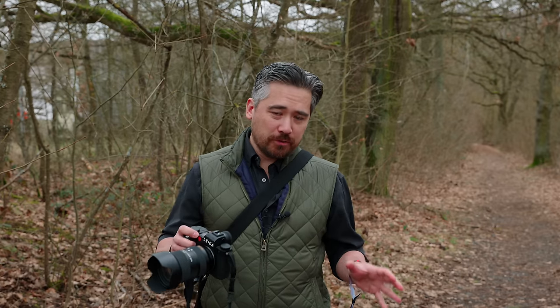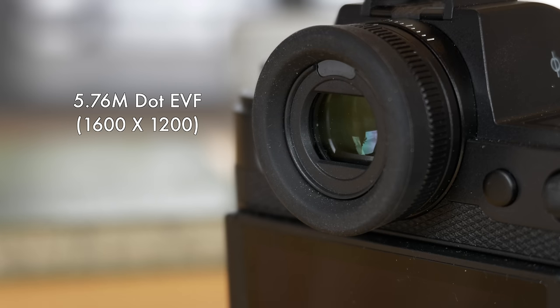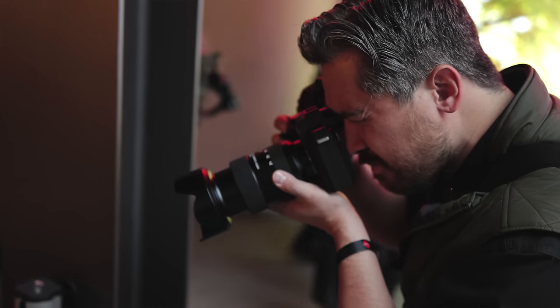Now the EVF we have seen before, it's the exact same hardware that we had in the SL2, 5.76 million dots, which is decent. Great magnification. I do like the way they've built the eye cup further away from the screen as well.